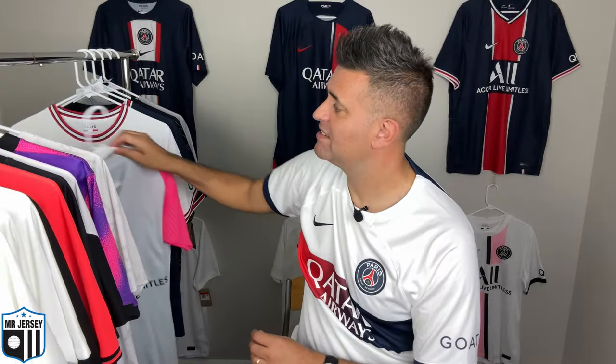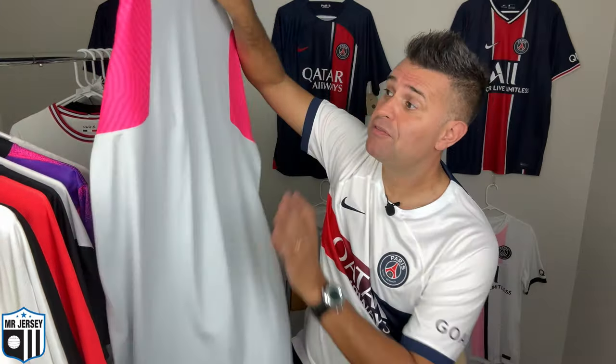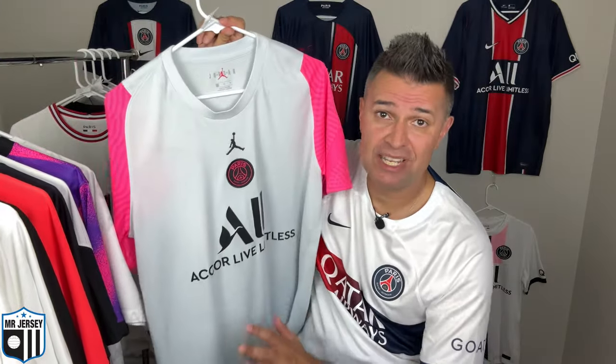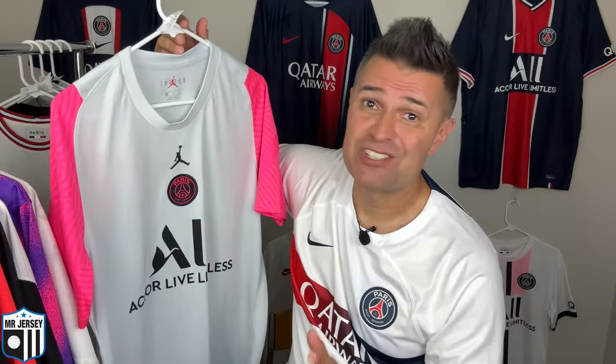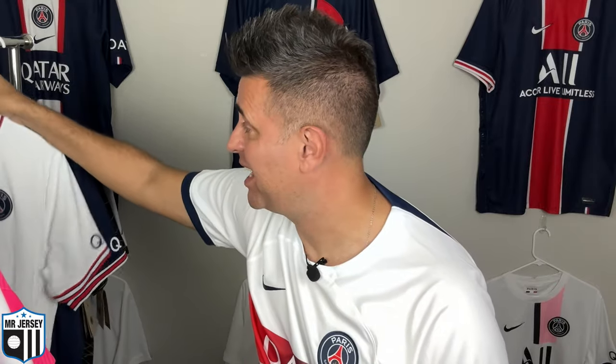This one here is the 2020-21 strike top. I created a video of this one here in a very special place in Oregon. You guys need to check out the video of this one here. I think I was at Smith Rock. Beautiful place, make sure you check it out.